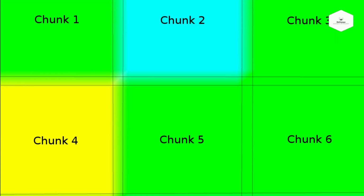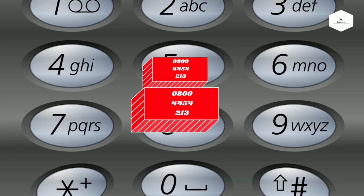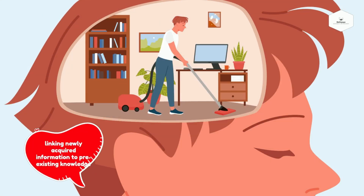Chunking. Chunking involves breaking down information into smaller, more manageable chunks. This technique is helpful when trying to remember long lists of information or complex details. For example, breaking down a long phone number into smaller groups of numbers can make it easier to remember.